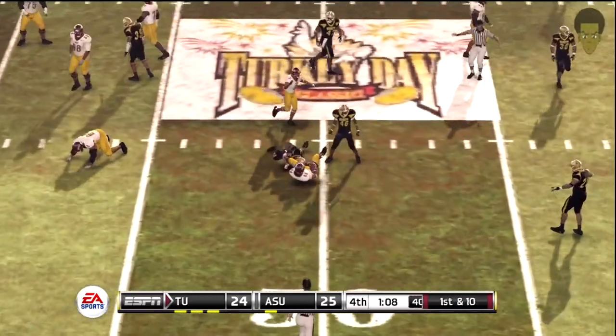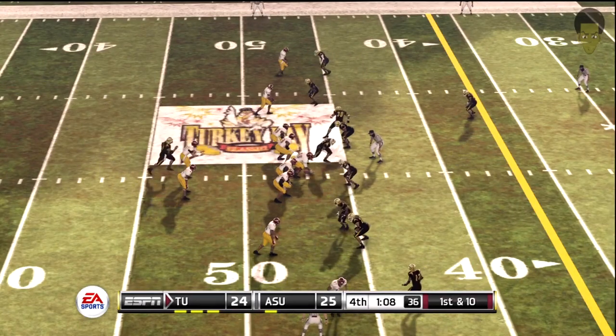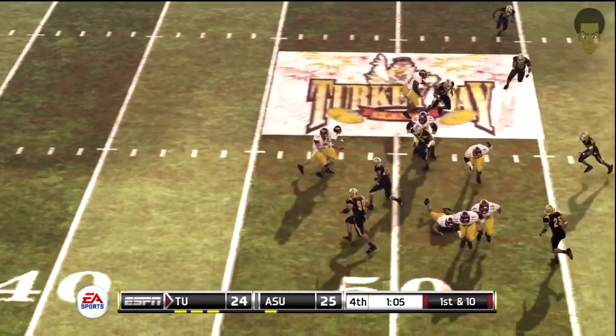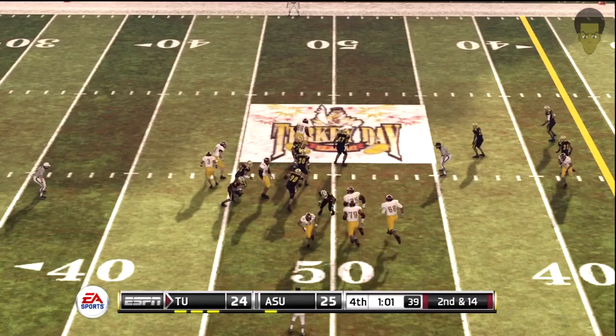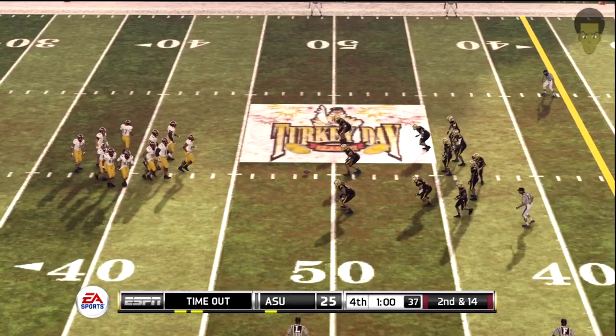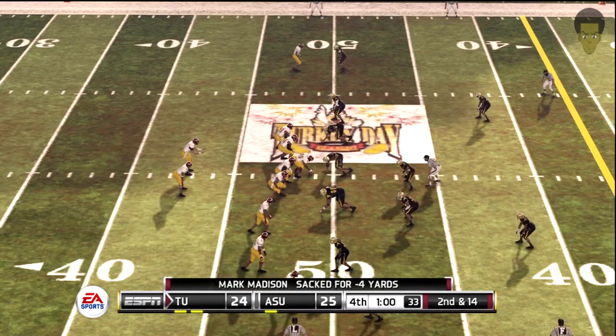Way to look it in. That play was so close to being stopped short. They really just eked that one out by inches. He's looking to pass, and he's going to be sacked for a loss. Boy, this defense really came to play today. Well, they said before the game that they wanted to put a lot of pressure on this quarterback. They sure stuck to that plan.